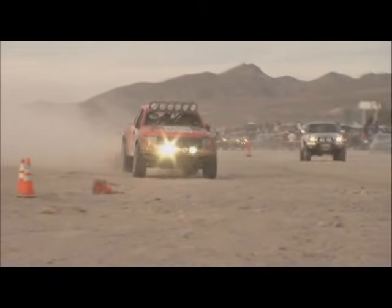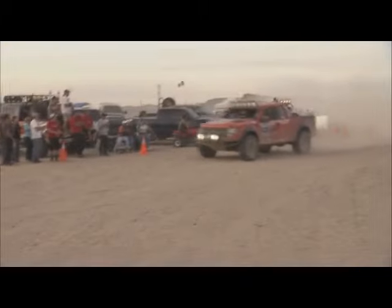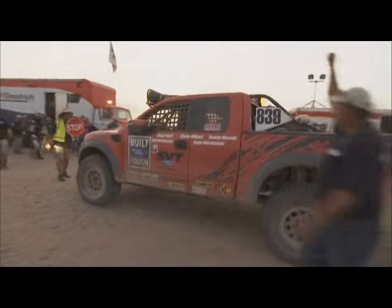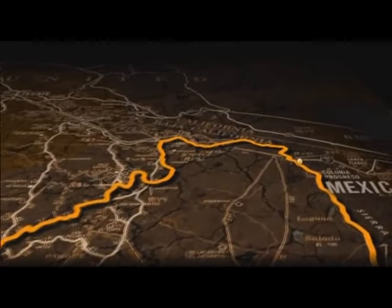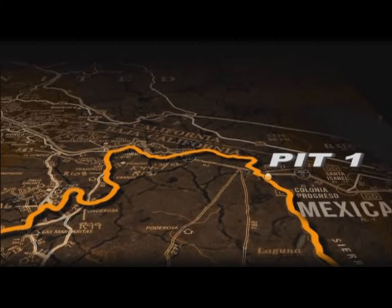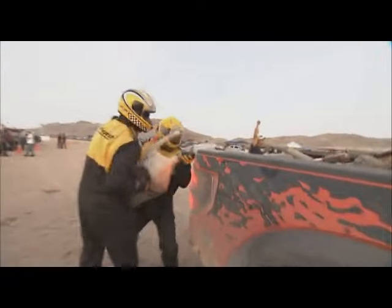Okay, you're coming in, Steve. Easy. You're right. Nice job. It's a short stay at pit one. The co-riders switch, refueling takes place, and there's a lightning quick checkup of the truck.